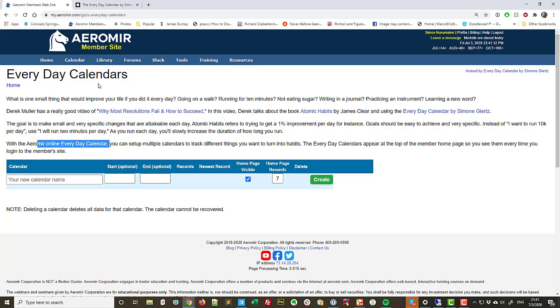And again, the same thing with the calendars here. I put them on the top of the member homepage, so you see them every time you log into the member site. That's the default page you log into. Everybody goes there, so that's the first thing you see, and it helps to remind you of what you want to do, your habit-forming patterns.